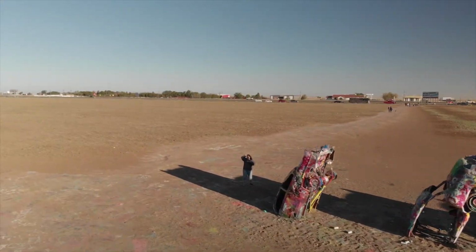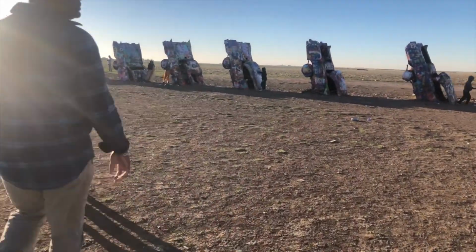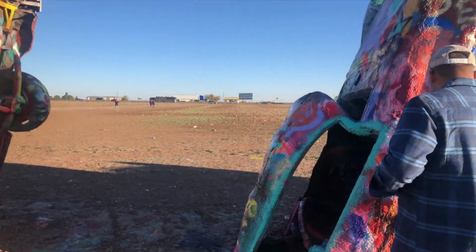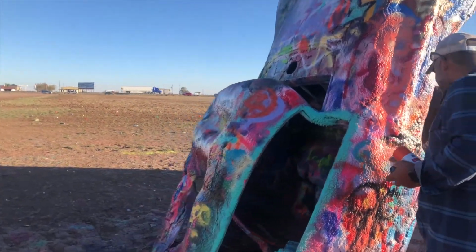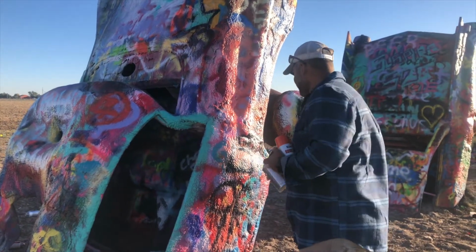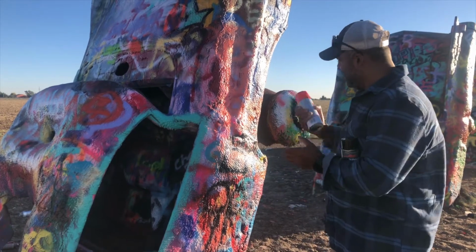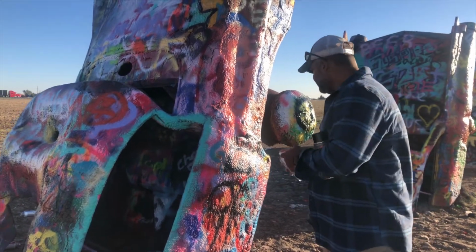The Cadillac Ranch was created in 1974 by members of an art group, the Ant Farm, and it consists of 10 Cadillacs ranging from 1949 to 1963. Each of them was buried nose first in the ground. It was originally located in a wheat field, but in 1997 it was moved 2 miles to its current location in a cow pasture alongside Interstate 40.